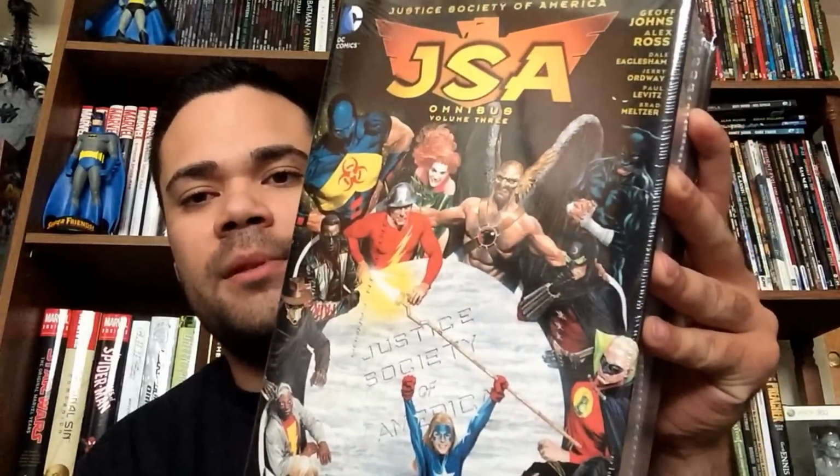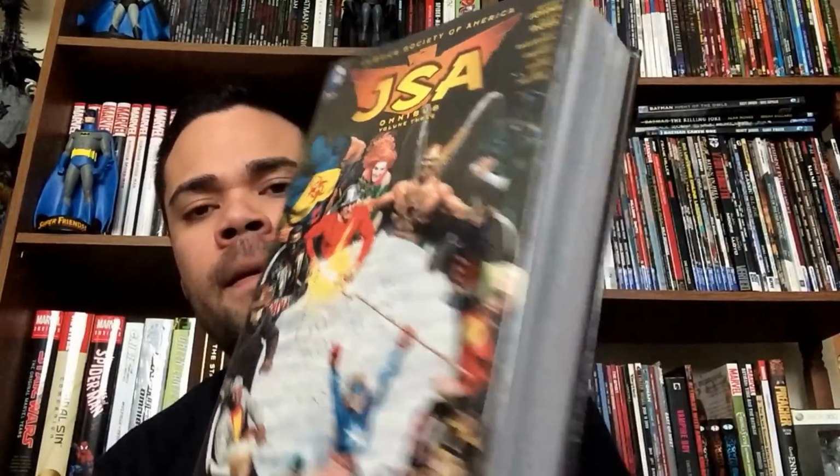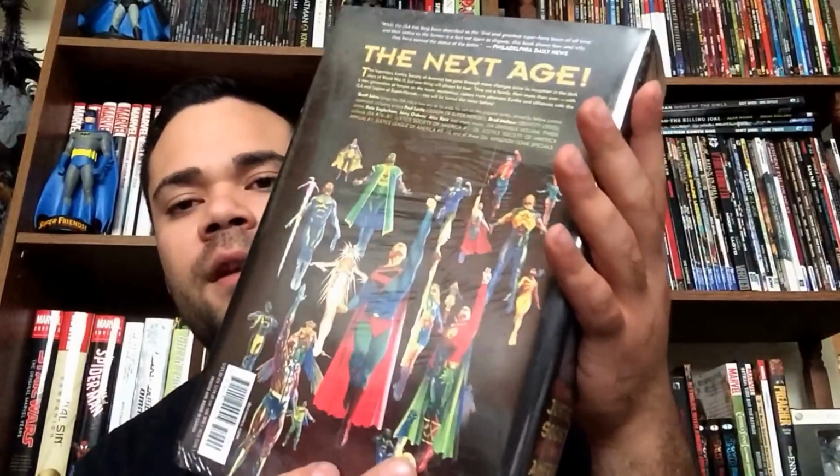And then the last book that I picked up, the JSA Volume 3 Omnibus. I'm almost done with Volume 2, so right after that I'll be reading this, and I'll be doing, of course, an overview of this when I get to it. So yeah, that was the haul that I got from Instocktrades.